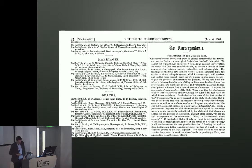But producing a journal, even for the Microscopical Society, which is supposed to be cohesive, is not always. This is a letter to the editor from The Lancet. Has anybody heard of The Lancet? Right, very famous, still a running medical journal. And we'll talk about this in a minute. One of the most interesting things about the Queckett Society is that it's largely containing doctors, people that are doing medical practice. So this is a very important place for them to be writing about the Queckett Society.